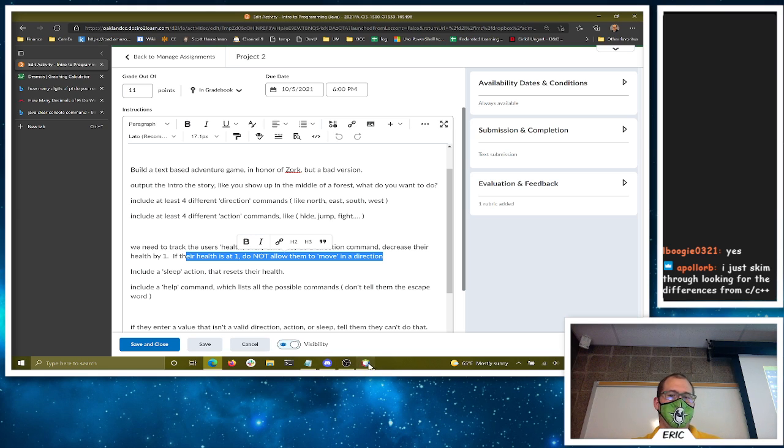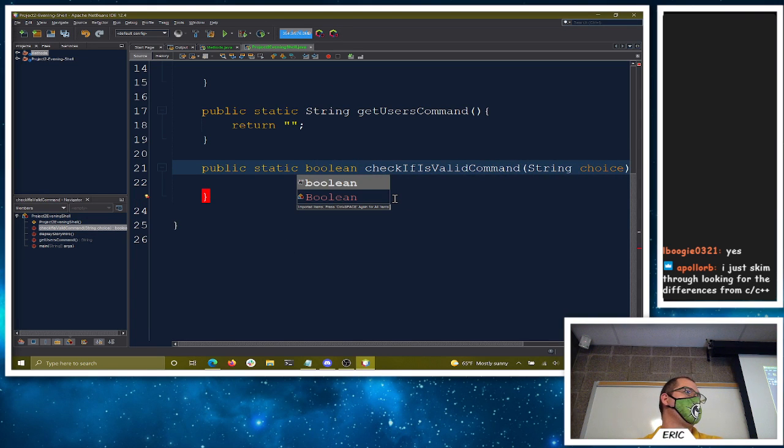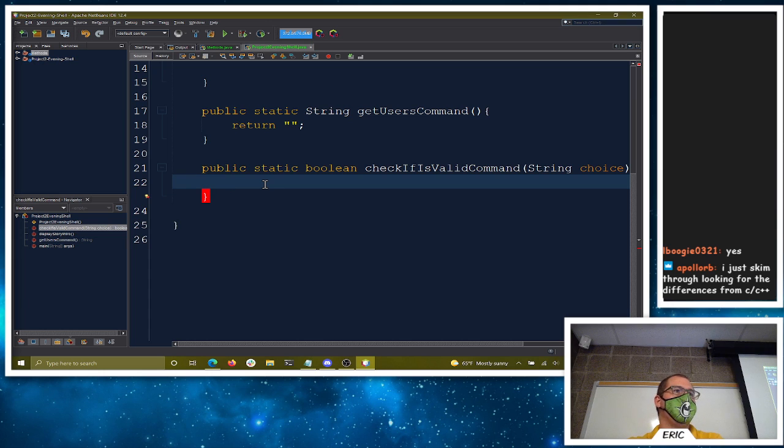Sure. Maybe we could make this a Boolean, right? It could return a true or false. Yes, you can do this, or no, you can't. True, yes, you can. False, no, you can't. Are you allowed to have them die? Yeah, if you want, but whatever's going to be more interesting for your story.